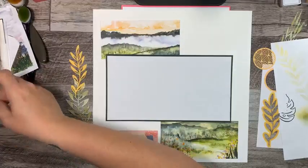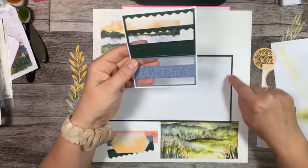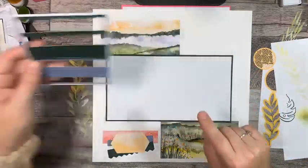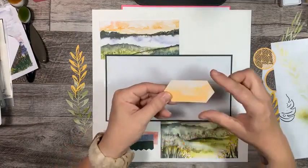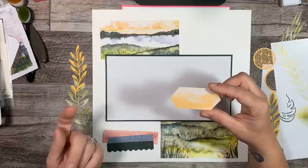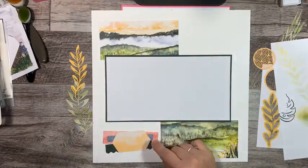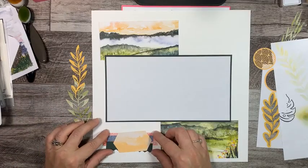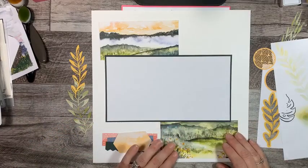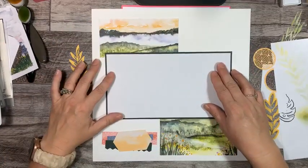And then I grabbed the evening evergreen and then one of those blue strips. And I sat those on top of there. And then this is that piece that I'm going to use for my sentiment. Now, I might put a white strip and do the sentiment over the top of it. I'm not sure yet because I'm not sure what sentiment I want to use. But I want to get this all kind of... Oh, see, this needs to go up.